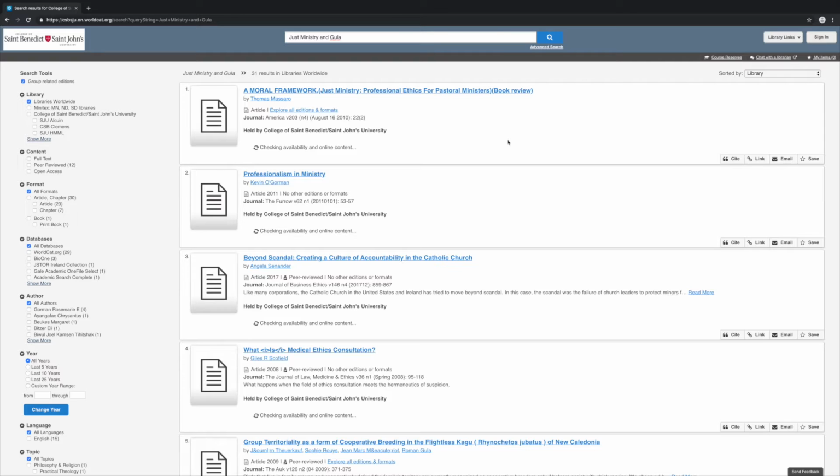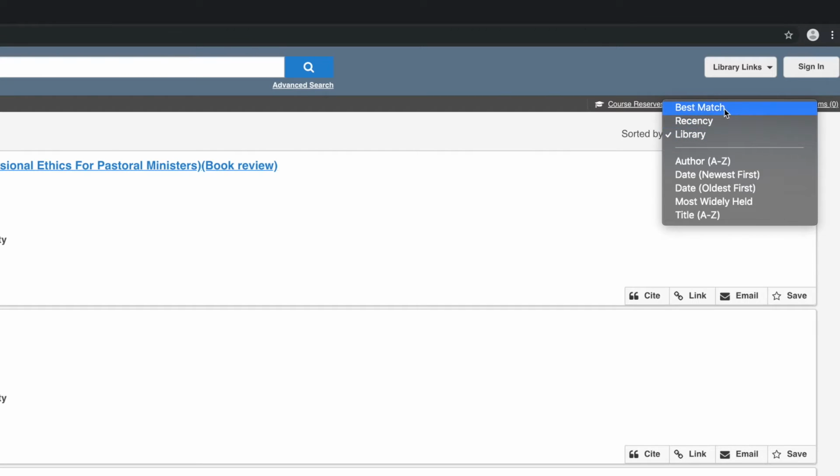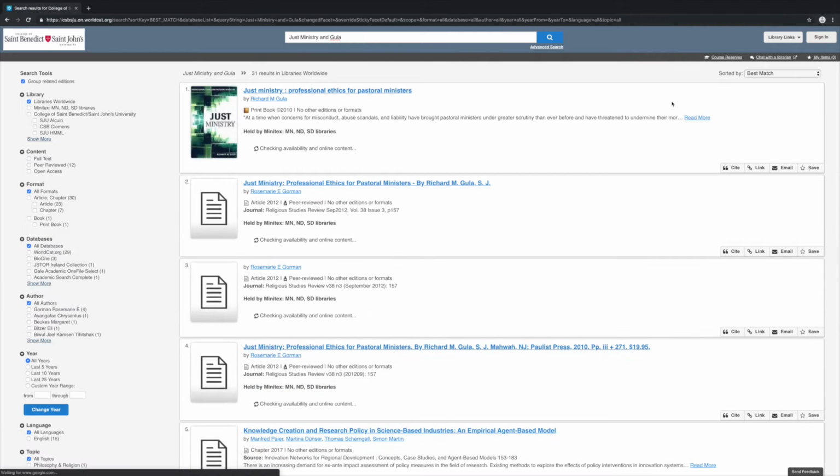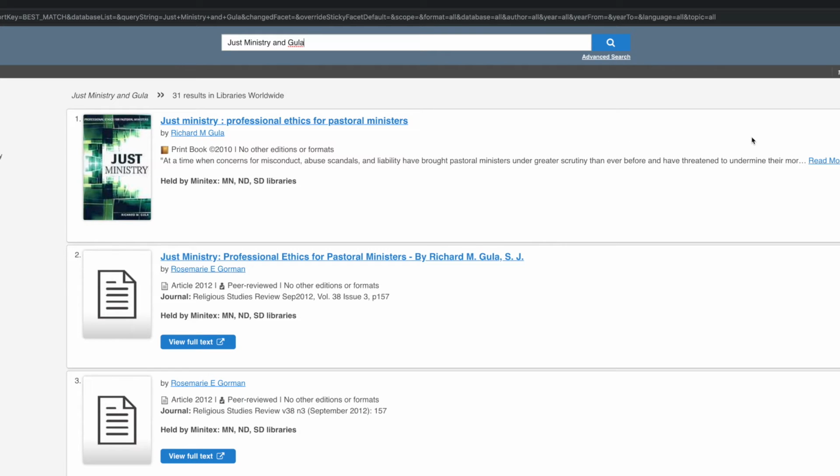Since the title doesn't seem to pop up right away at the top, like it would if we owned this book or if we had an ebook license, we'll change the sort to Best Match. That first book now looks like the right one. Note, it doesn't say held by College of St. Benedict, St. John's University. Instead, it says held by Minitex, which means another library in our region has it. Click the title.